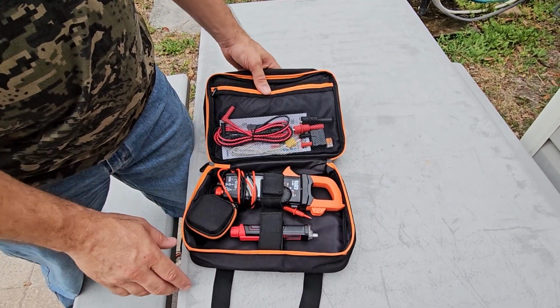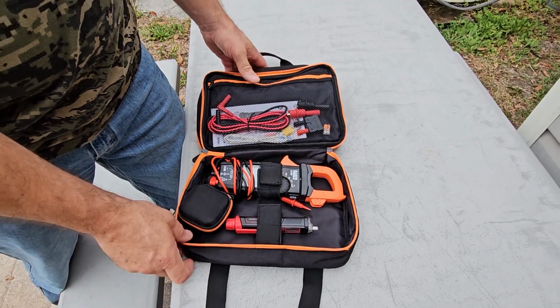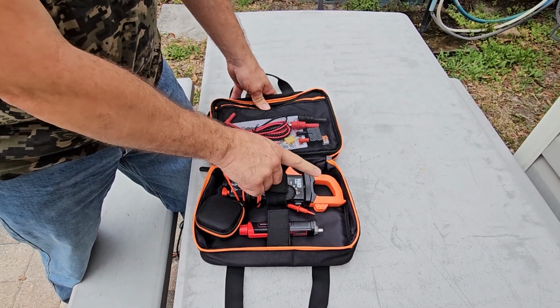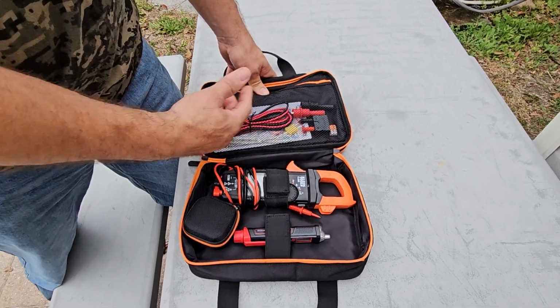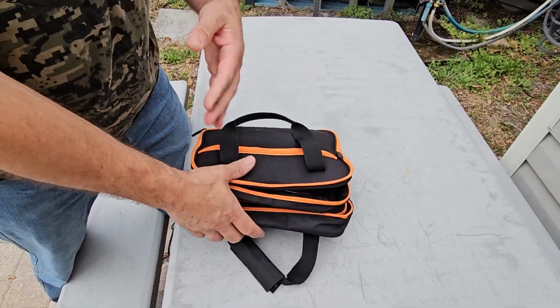Pretty much handles everything we need to do electric. We also have a couple Wagos in there for connecting stuff together. This came with a temp sensor, so you could test the temperature of stuff. So this will help you test your water heaters, your furnaces, all that stuff.